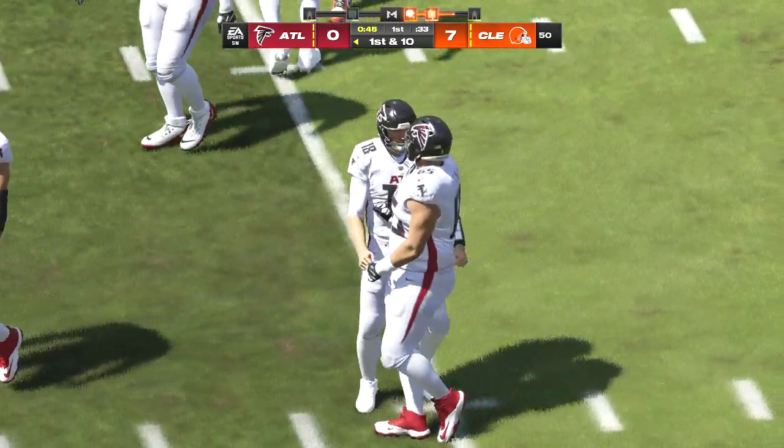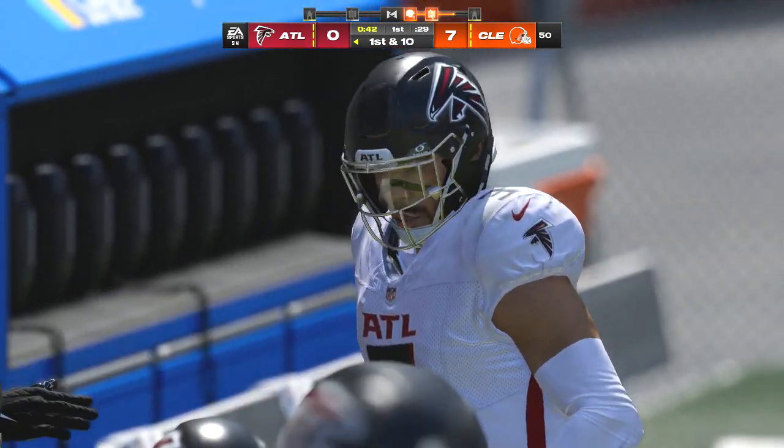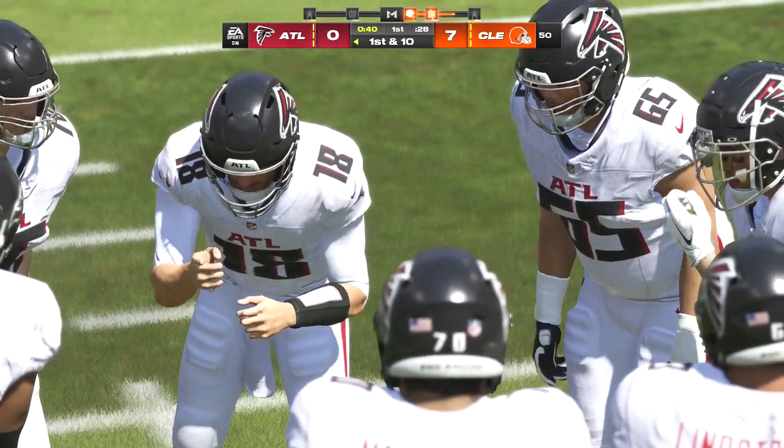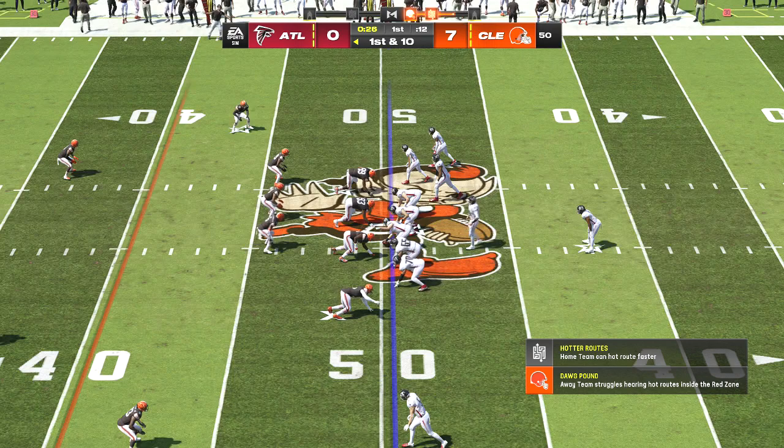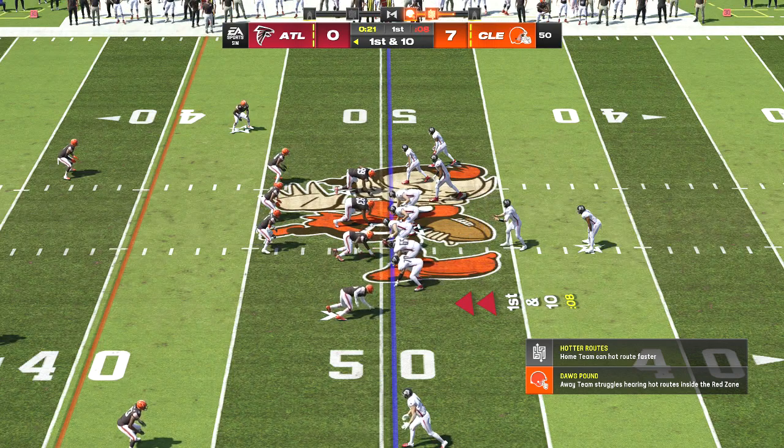Well, we use the term pitch and catch a lot to denote an easy completion. We just saw one right there on 3rd and 3 to pick up the first down. Why are those so tough to defend? Just because they hit so quickly? Yeah, it's all about timing and confidence. Quarterback sees it, rips it, there you go.